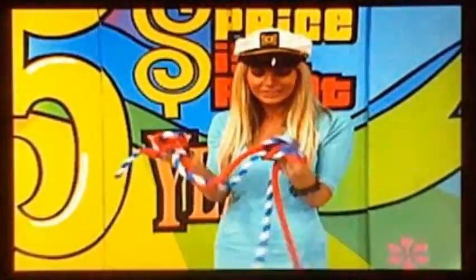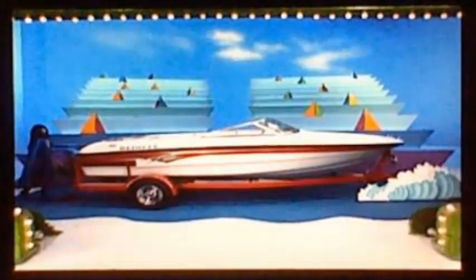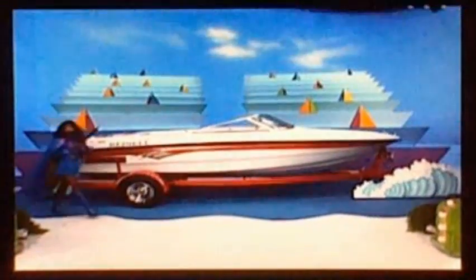But soon the Untangler heeds the cry of a disgruntled captain who has carelessly twisted an anchor rope around the propeller of this brand new ski boat. And this showcase in which the Untangler is ready to untangle something for you can be yours if the price is right. Thank you very much, Rich.